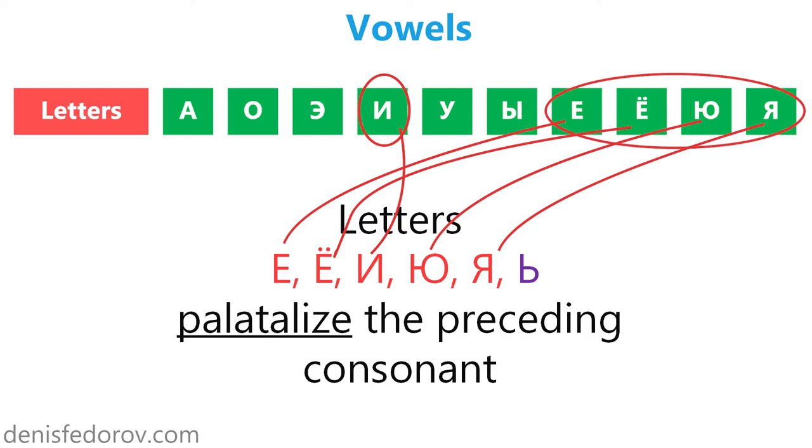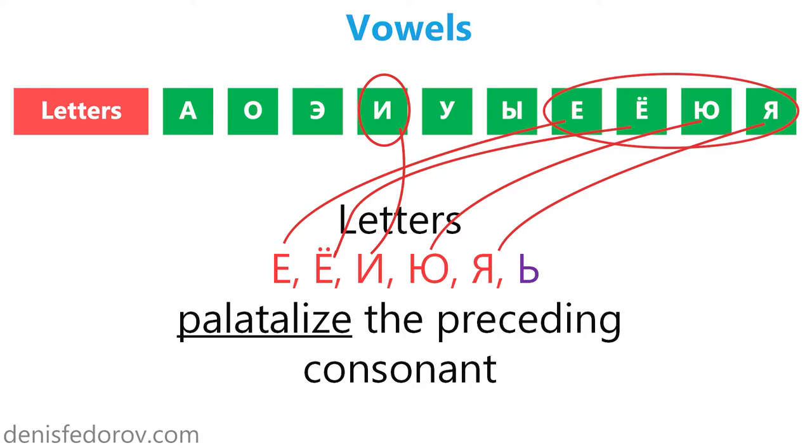As I've said, confluence and palatalization are synonyms by meaning. These vowels palatalize the preceding consonant by merging with it. They merge into one big sound and the consonant loses its hardness this way. That is confluence. The thing is that we can consciously break this confluence.